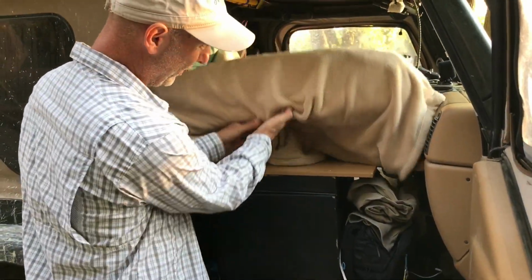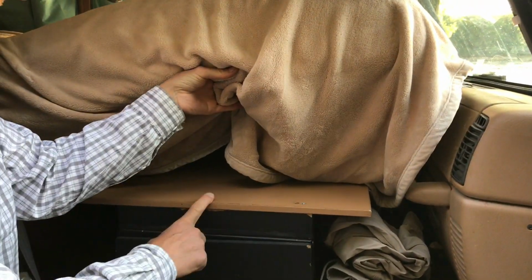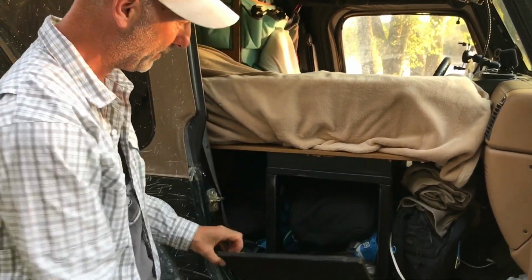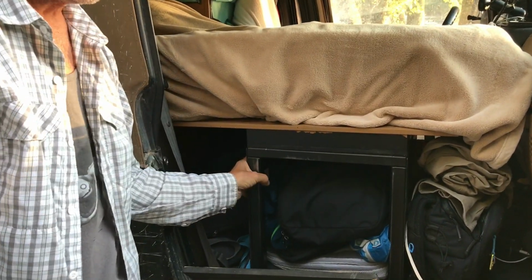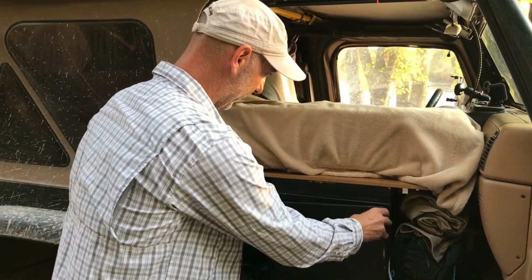So this is my mattress that is on a bed platform. This is a 1/2 inch piece of plywood. This is on top of a box that I made. It's a metal, like a square metal tube that I welded together to support my heavy weight. And this is how it's supported.